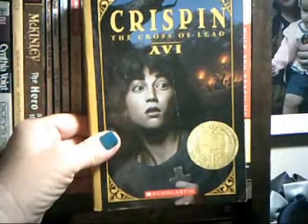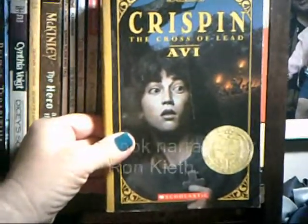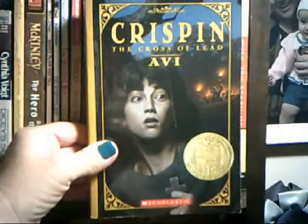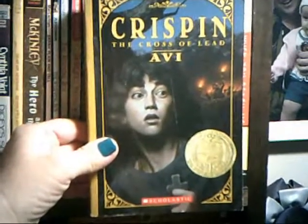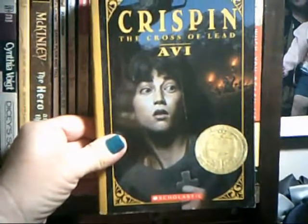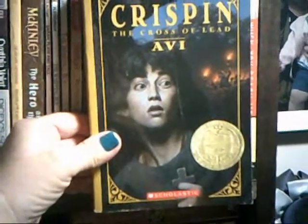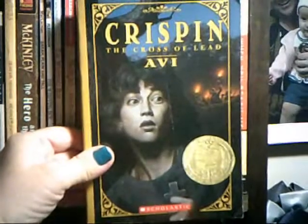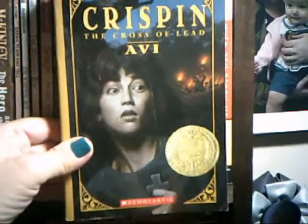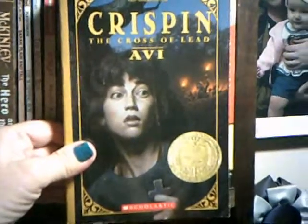The 2003 Newbery winner is Crispin: The Cross of Lead by Avi. I love this book. I had to go look for it. It wasn't on the shelf. I had pulled it off the shelf because I recently read the second book in this series, and I had wanted to reread the last couple of chapters of this one just so I could remember how it ended. I hadn't put it away yet, so this one is a great book. I would definitely recommend it.